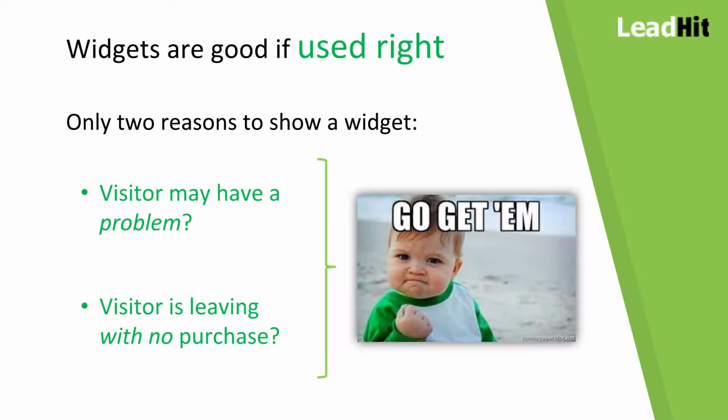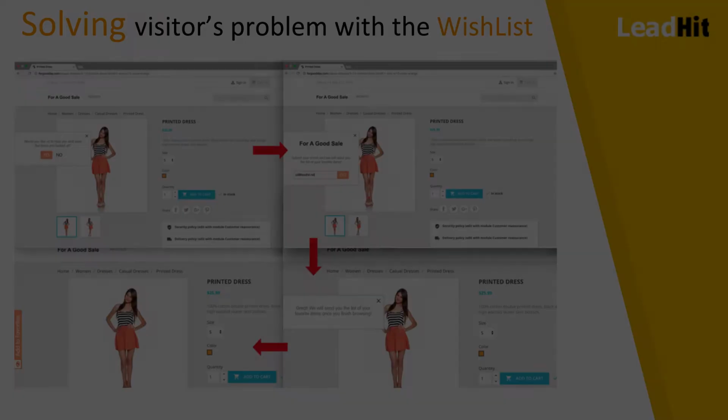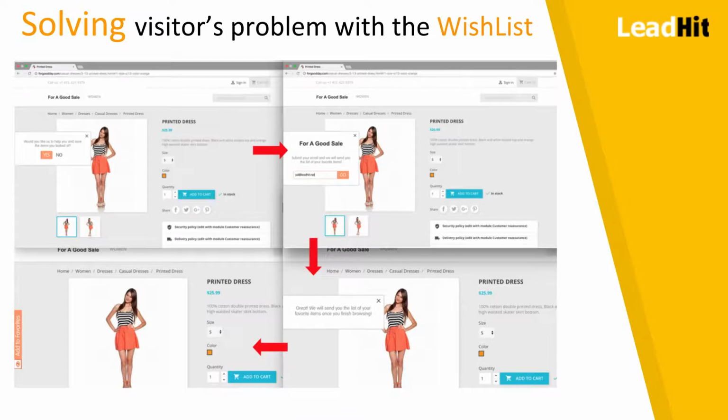And again, widgets are good. Pop-ups are good if they're used right. There's only two reasons to show a call to action or a widget, though, and that's if the visitor might have an issue, or if the visitor's leaving the website with no intent. And we want to encourage you to be smart about it, but use them religiously. I mean, if you're not stopping someone from leaving your website, then what's the harm in offering them something that they probably want? And we'll get into the different specific types of functions here.